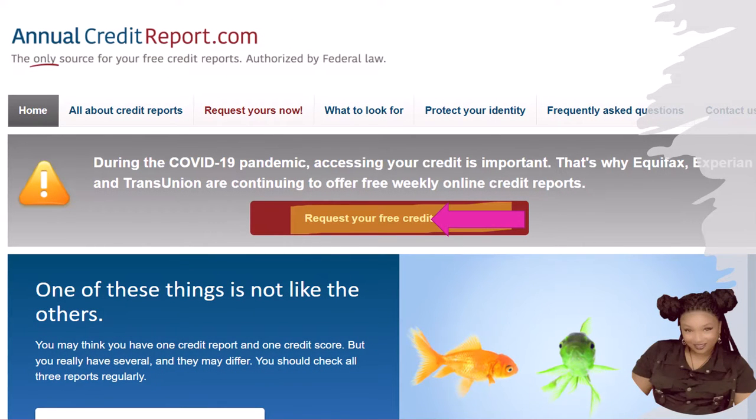Now, once you make it to annualcreditreport.com, you're going to click where it says request your free credit reports. Again, this is the only site where you can obtain your credit report at no cost. If you're being asked to put in your credit card information, you are on the wrong site.